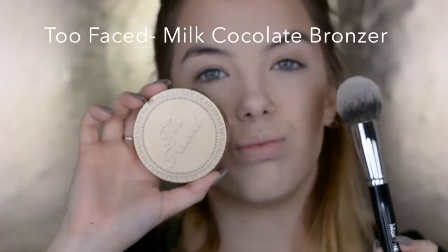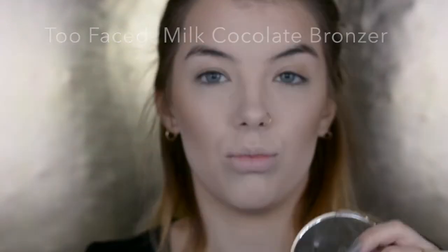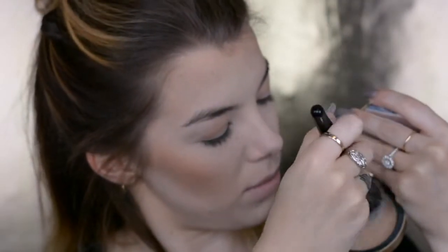Now I am contouring with the Too Faced Milk Chocolate Bronzer. This also smells amazing, smells like chocolate. And I'm using a Morphe brush for this. It is a pointed dome brush. I'll put what brush it is on the screen. But I'm staying in my cheekbones just in back and forth motions and giving a little bit of structure, making my face look slim.